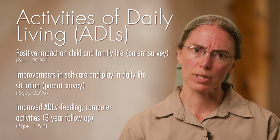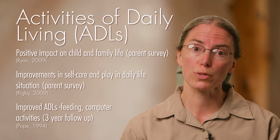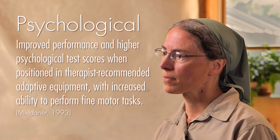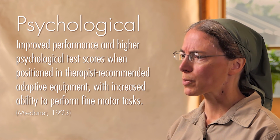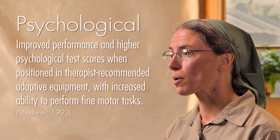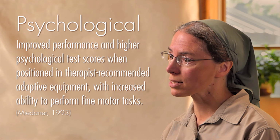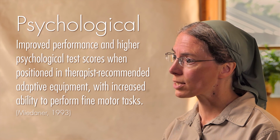The Pope study was one of the studies we looked at on the saddle position. 3-year follow-up showed improved activities of daily living. These children with spastic quadriplegia or diplegia were between ages 1 and 5 and showed a marked improvement in their ability to perform fine motor tasks. So they achieved higher psychological test scores with adaptive seating.